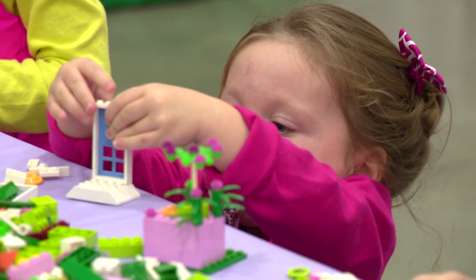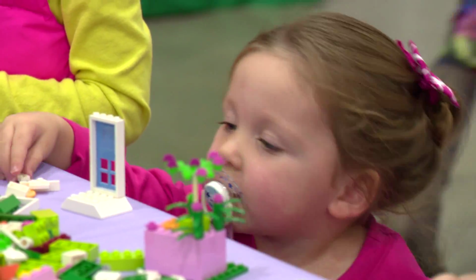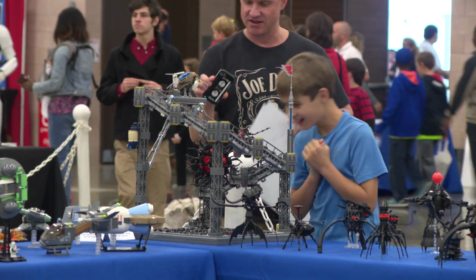What starts here might someday lead to something like this. I think it's pretty cool. It is pretty awesome. I think it's kind of a cool way to see creations that people can make.